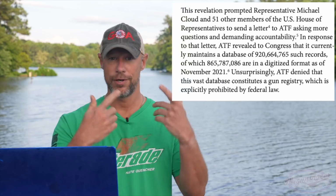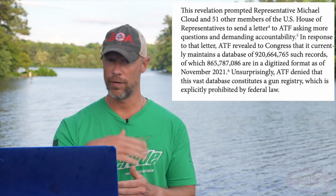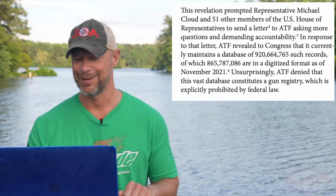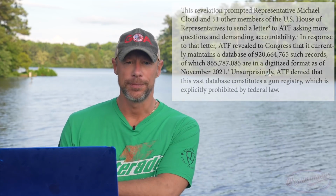Earlier, due to a letter submitted by several congressmen, I believe 52 of them, the ATF was forced to admit that they had literally almost 1 billion firearm records in their database, and they were currently undergoing scanning to get 100% of them into their database. They had over 800 million already in there, and were working on getting them all in there diligently. But they claim that it was not searchable.